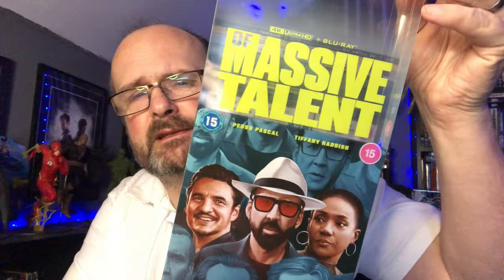Then we have Nicolas Cage back on form with Pedro Pascal in The Unbearable Weight of Massive Talent, where Nicolas Cage plays himself. Sends himself up. He sort of plays Nicolas Cage in it, but an over-exaggerated version of Nicolas. Is it? Because he's quite an over-exaggerated individual in real life. So, yeah, but it was a good film. It was a lot of fun. He had great chemistry with Pedro Pascal, the Mandalorian.